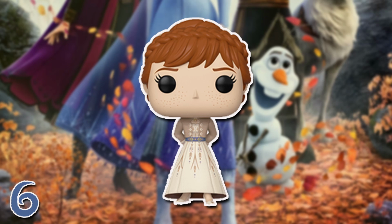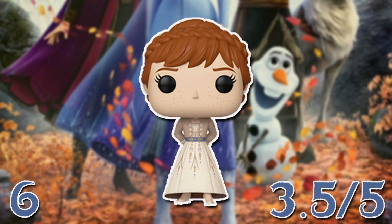but I still really like the look of this one, so that's why for number 6 I'm going to be giving it a 3.5 out of 5, the same score as the last one, but I think that this one's just a little bit more well done, but just not my favorite one because we still have 5 more to go, so let's move on to number 5.